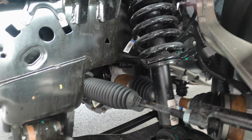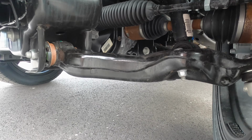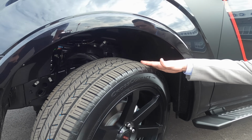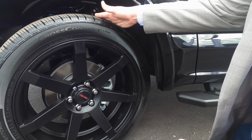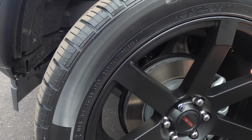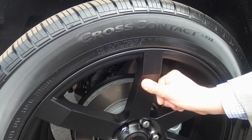So that's kind of a cool setup there that you need to know about. Now, as far as the wheels and tires are concerned, you do have a set of Continental CrossContact tires. They're 285/45 R22, so this is a 22-inch wheel. And as you can see, it is a matte black finish.